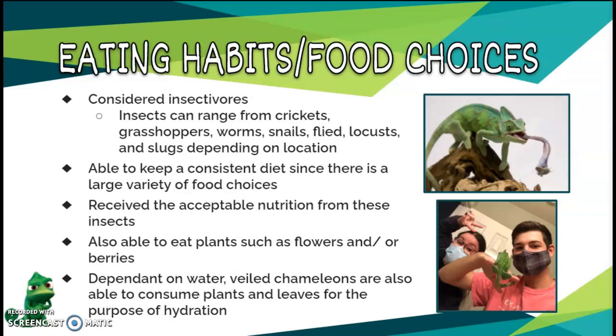But the veiled chameleon can also include some plants, flowers, and berries in their diets, depending on if the water source in their habitat is scarce or not. They can consume flowers or plants to absorb water. We will touch on this in our next slide.